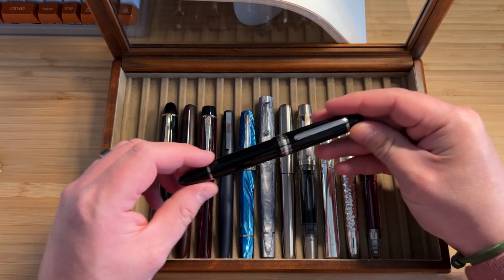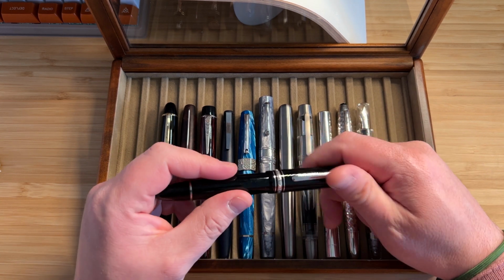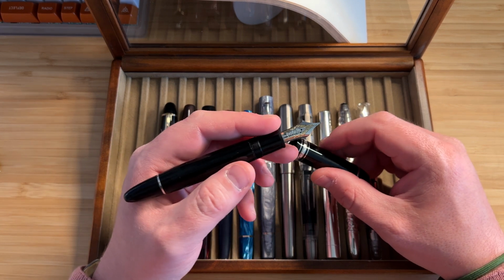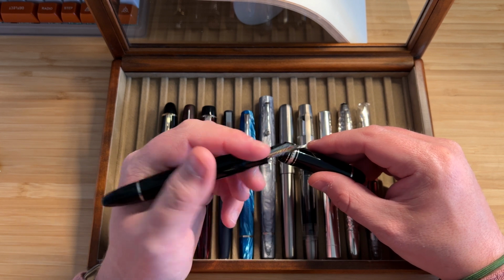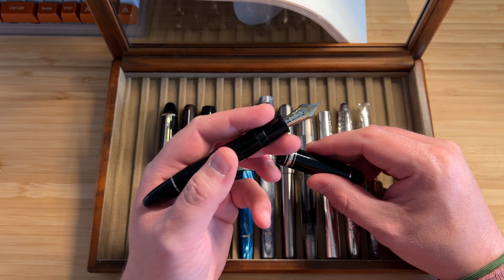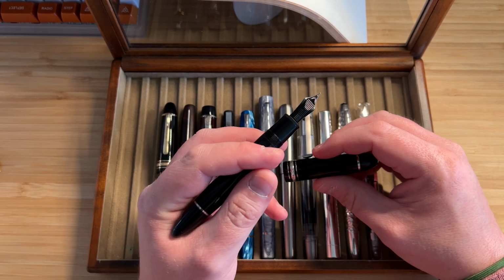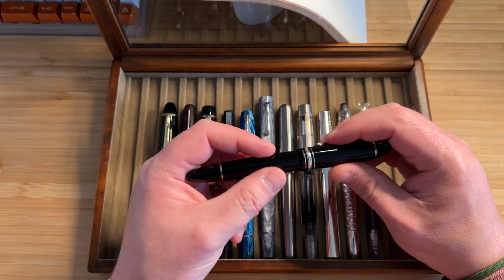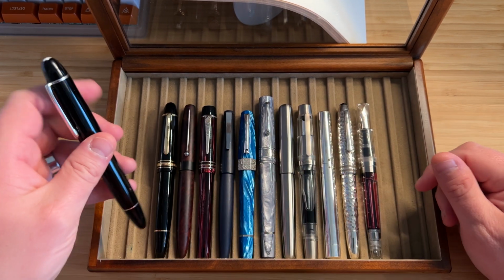Pen number 1, and this was in the last video, is my extra fine platinum trim Mont Blanc. I have a very strong argument that the Mont Blanc 149 is my favourite pen and possibly the best pen for the money that you can buy. It has obviously that huge number 9 sized nib, piston filler, great level of comfort, and all the practicality that you could want. Decent clip, never dries out.